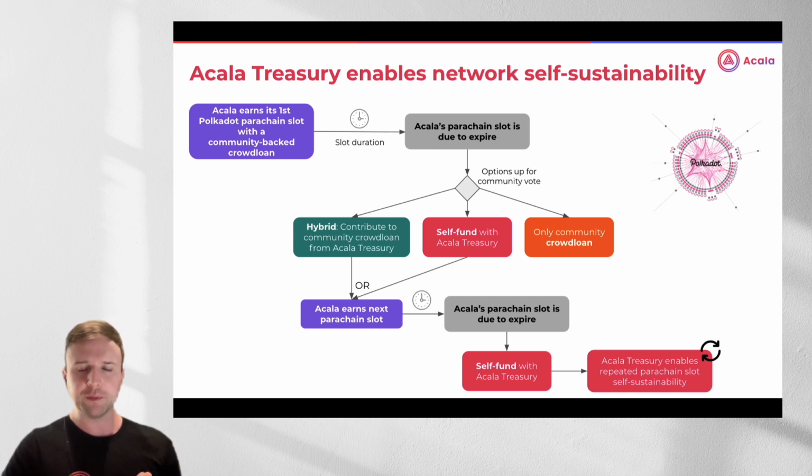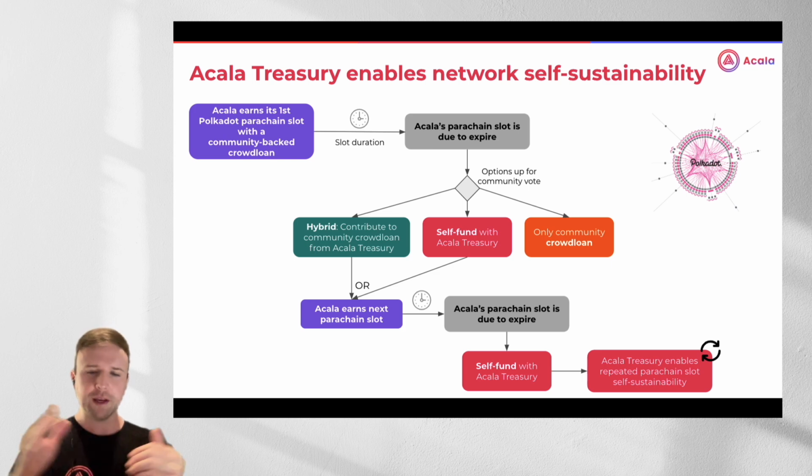And then the third option, which is probably the most likely for the first renewal that we'll be doing, is a hybrid of the two, which is contributing to our own crowd loan from the Acala Treasury with the DOT that the Treasury owns and holds. So when we get to the point of this purple box down here, Acala will earn and win that next parachain slot whenever that time comes. And then, of course, that will last for, again, up to 2 years, and we'll have to make the same decision again. So how do we renew this slot?